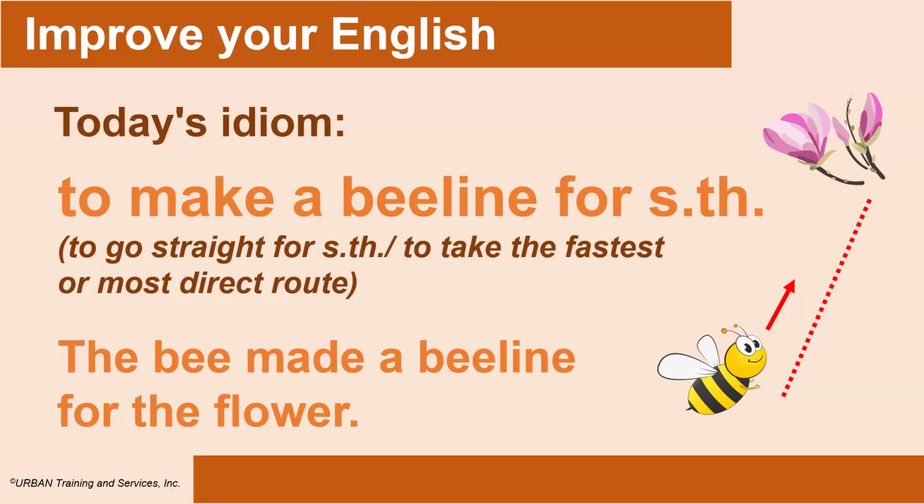Whenever we focus on something, see something, and without a detour, we go straight for it. We take the fastest, most direct route. That's when we make a beeline for something. Like in this case, the bee made a beeline for the flower. So next time you want to go straight for something without detours, not left, not right, just straight to your goal or whatever you're focusing on, you can say you make a beeline for it. All right, that's our idiom for today.